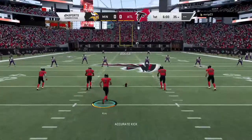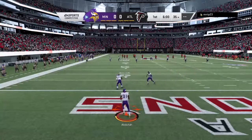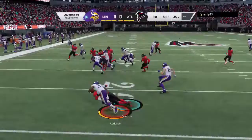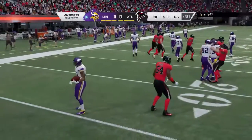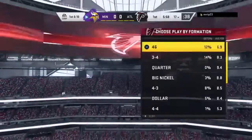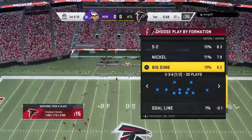Out is the kickoff unit as they run up and send this one away. That'll be taken in the end zone, and he will be brought down here at about the 17-yard line. The Vikings take over, first and 10 at their own 17-yard line.